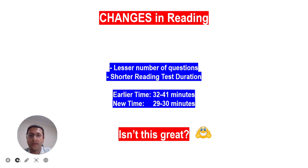But approximately for the other tasks, which are reading fill in the blanks, reading and writing fill in the blanks, and reorder paragraphs, there will be approximately a similar number of questions as there used to be. So no major surprises in reading except the reduction of questions in the multiple choice questions. But overall, yes, lesser questions and reduced timings. Now, as I already said, earlier there used to be an optional break after the reading test. Now that break has been removed completely and the listening section will start immediately.